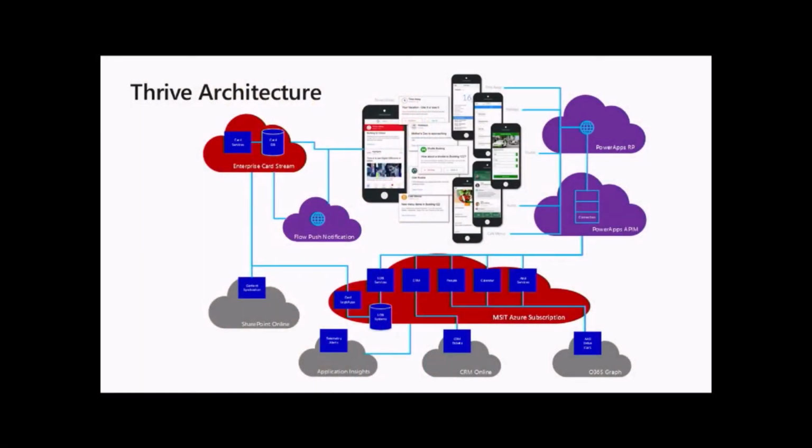Okay, this is our high-level architecture. You can see these are the same group of apps that I showed you before. Every one of those apps connects through the RP service layer, which then in turn goes to the PowerApps APIM. The APIM acts as a proxy that comes back into our subscription. So we have the MSIT Azure subscription down here where we surface a series of these little atomic app services.